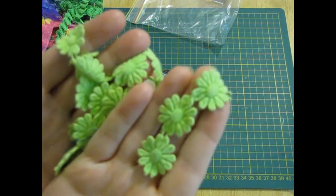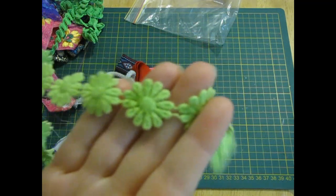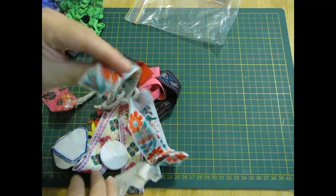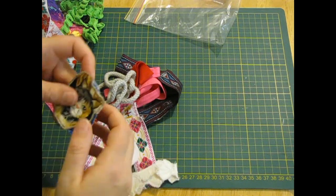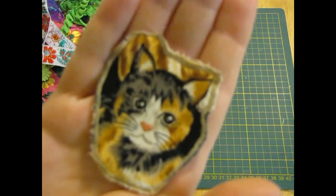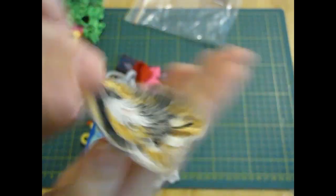Actually, I've got a project. I'll have to finish off my woodland journal I was doing at the retreat. I think some of that might go nice on that. I'll have to have a look. And that one. Oh, look at that. Beautiful little cat patch. Someone's cut out and edged.